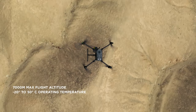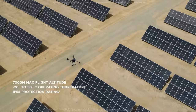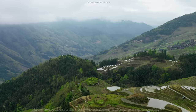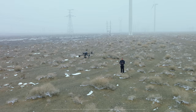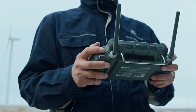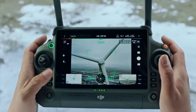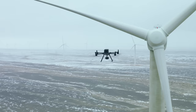Whether it's high altitude, freezing temperatures, scorching environments, in rain, or even sand, M350 RTK keeps moving forward. Thanks to the optimized O3 Enterprise transmission system, M350 RTK can complete missions that require longer ranges while keeping a stable connection. DJI RC Plus excels in rain or cold environments with its rugged construction, giving you a seamless experience even in unforgiving conditions. And intuitive screenside buttons and dials give quick access to controls in the DJI Pilot 2 app, allowing you to focus on tasks with more convenience and efficiency.